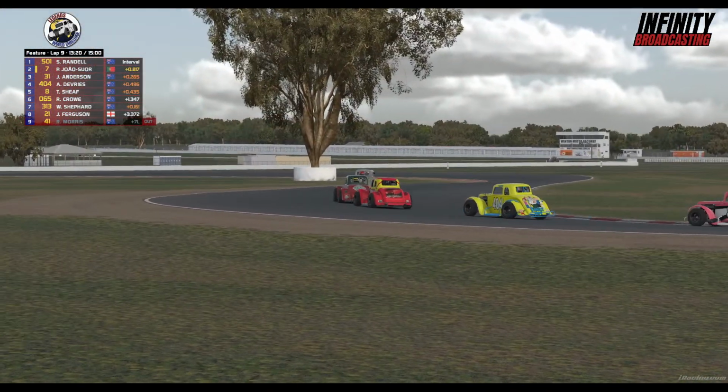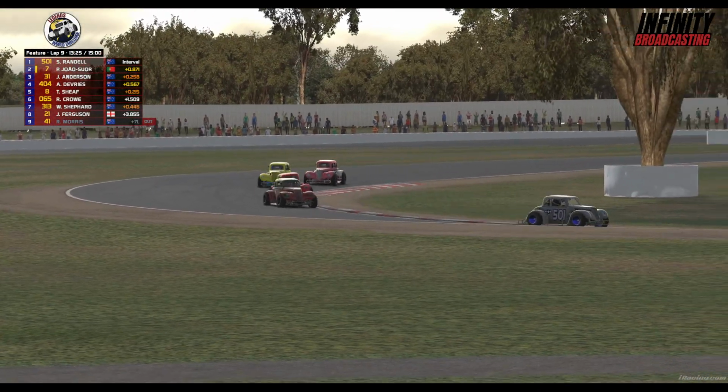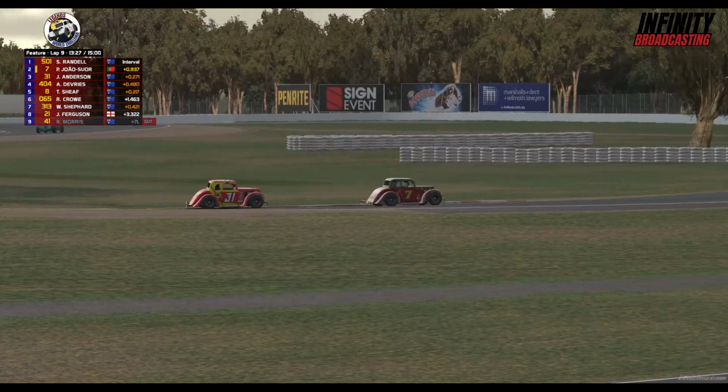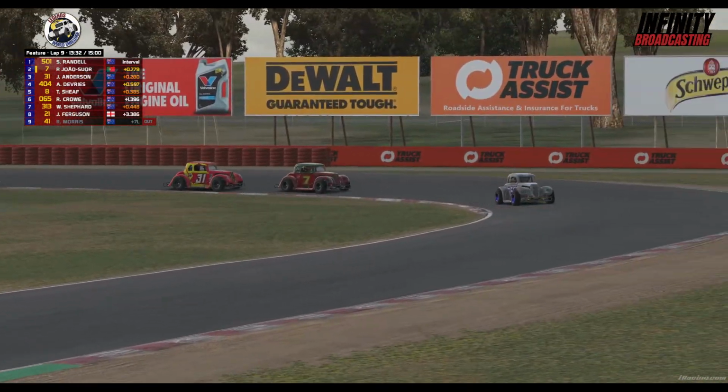Whatever it may be, they're going to have to try and do it as soon as possible, and it's going to be hard. They're going to have to push for it. They're going to have to kick the door down if they hope to get anything out of this right now. Round turn 9 they come.